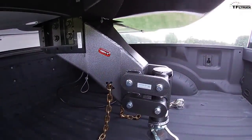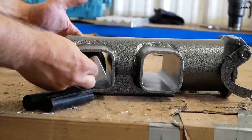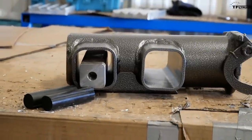Basically, when you have that motion up and down, that bar starts to twist a little bit. All your weight's on this bar, and it's on rubber, so it just twists like that. The rubber is cushioning it, basically. Yeah, that's what creates your cushion.